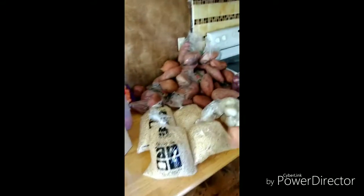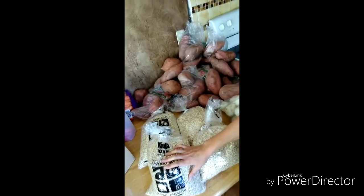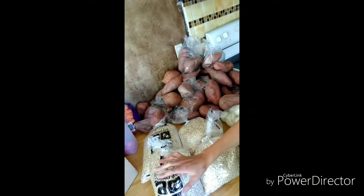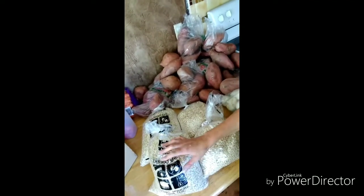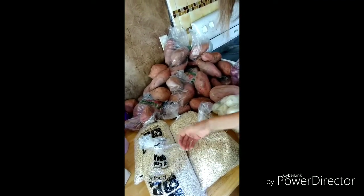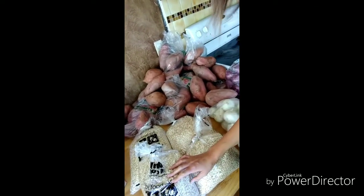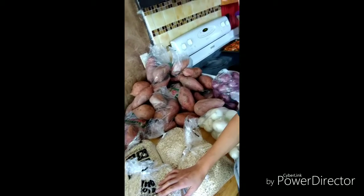Okay, so I want to show you just a few more things that I do buy in bulk because they work really well for us to buy in bulk. Oatmeal. We buy a lot of oatmeal at a time, and it's shelf stable, so it'll last a long time. But it's also very versatile. You can do a lot with oatmeal, and if you soak it the night before you eat it, or figure out some way to soak it before you eat it, it is more nourishing and more digestible. So oatmeal is a great one to stock up on.